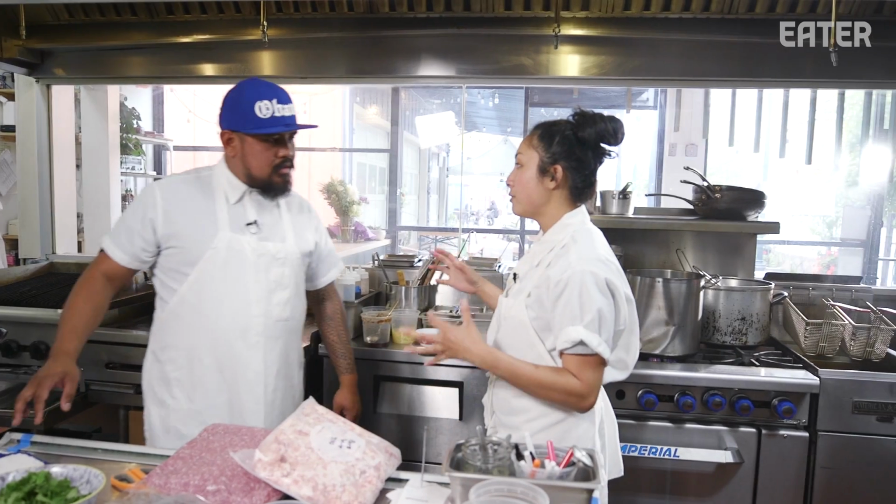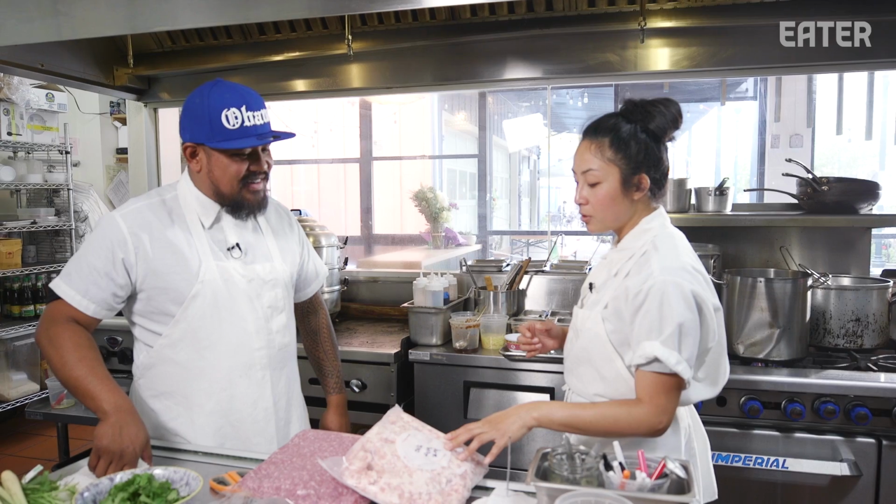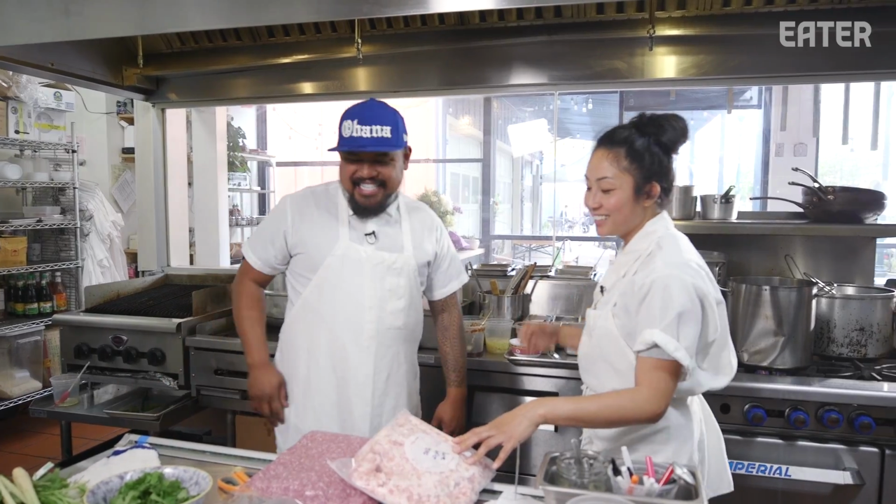We're gonna make my favorite dish ever. It's a classic Cambodian dish called bahokti, and it's essential that we use pork belly because you want the fat to be cooked down, and it creates this, I don't know, really delicious. Magical. Yeah. So here's the bahokti.